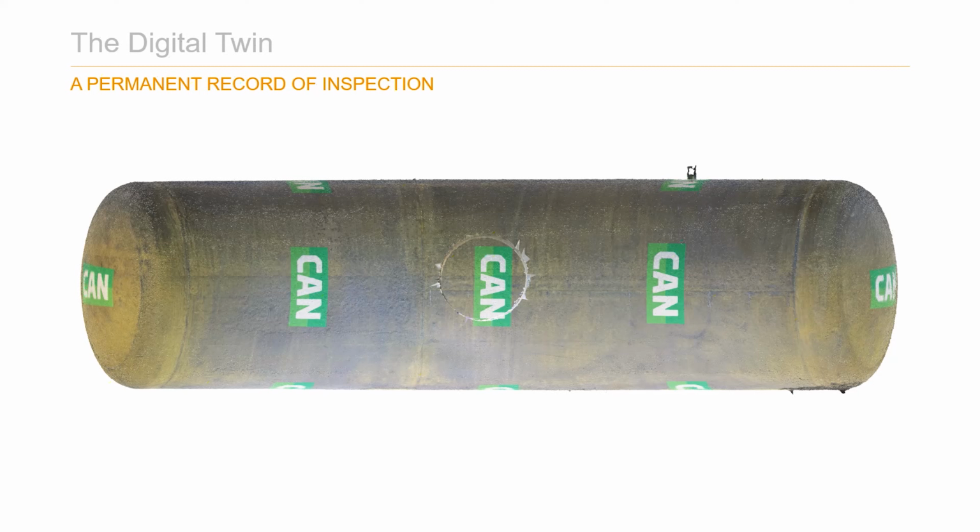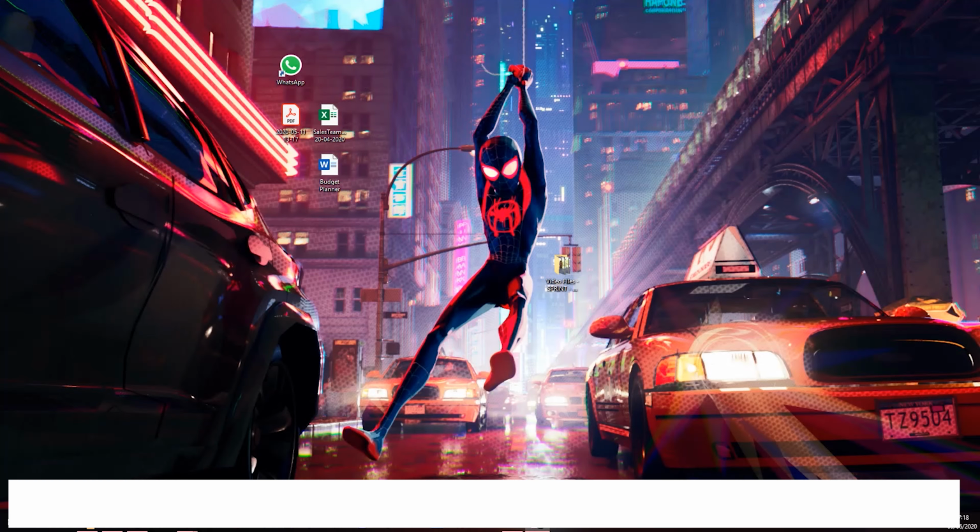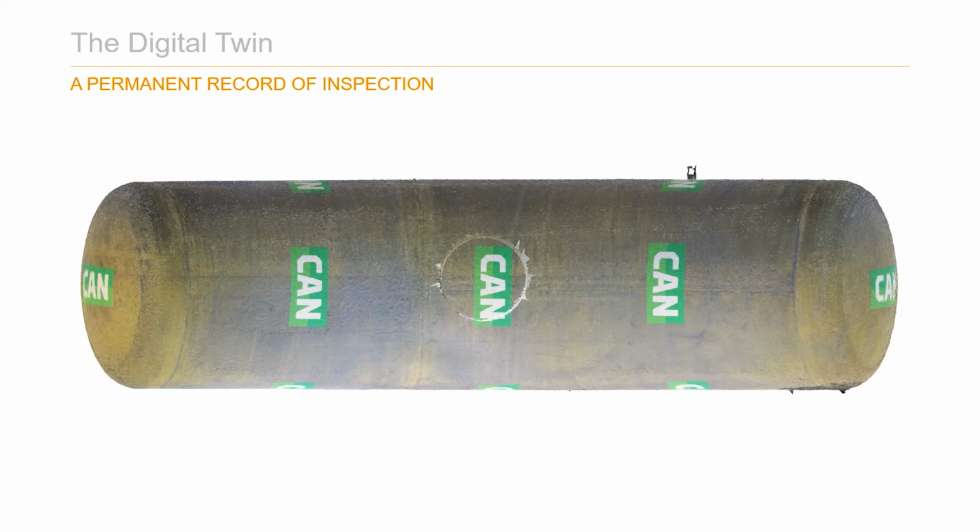This permanent record of inspection, this digital twin, gives you much better understanding of your asset and the ability to make decisions when it comes to, is this asset okay? Do we need to inspect it again shortly? Or do we look at this in a different way?